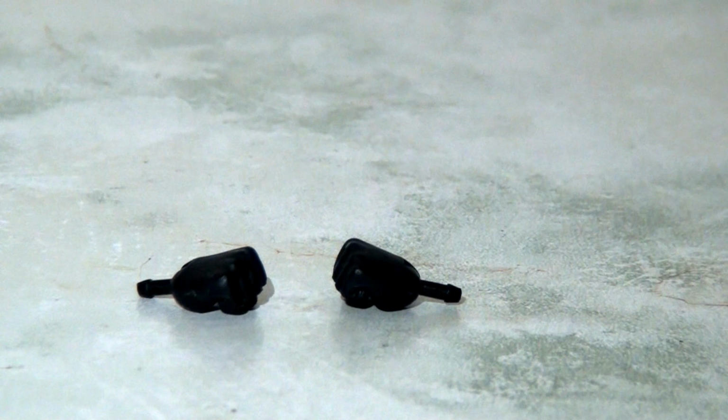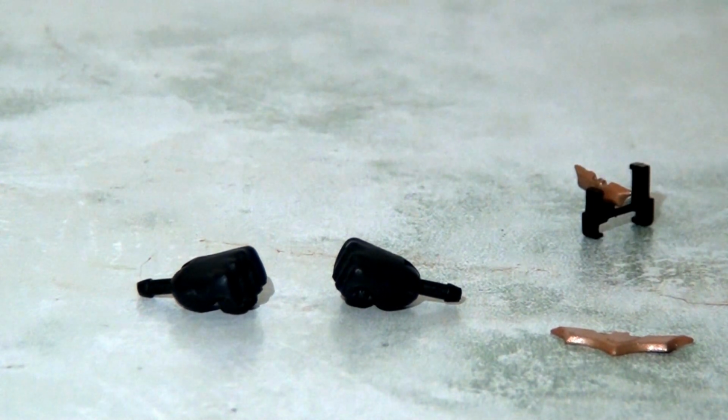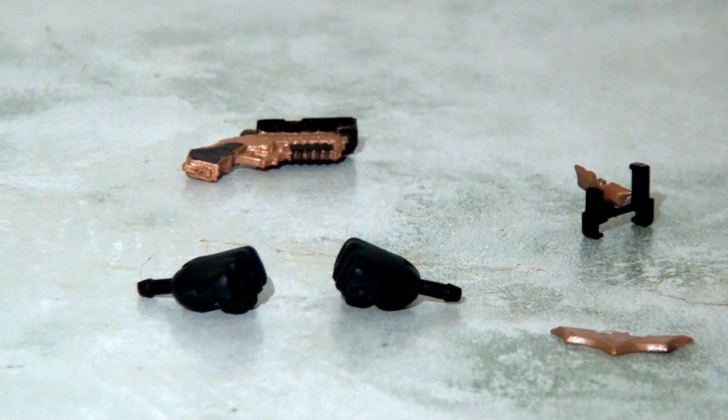He also comes with some additional goodies and accessories as well, including an extra pair of closed fists, a golden batarang, a mini batarang that's on this sort of clip, which is really very cool, and then he has his grappling gun as well.